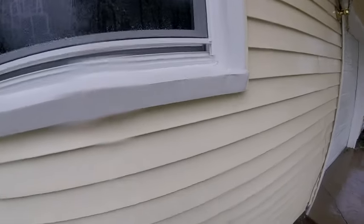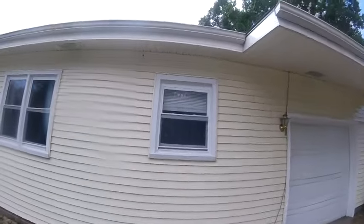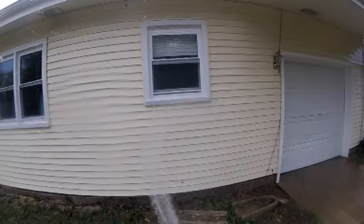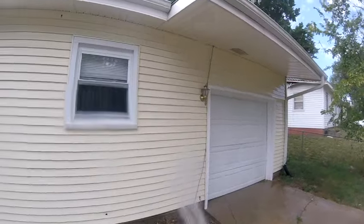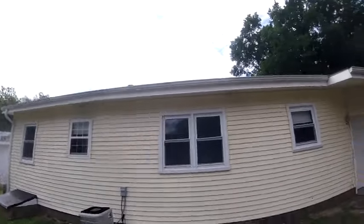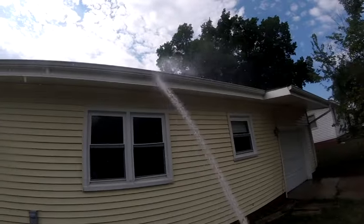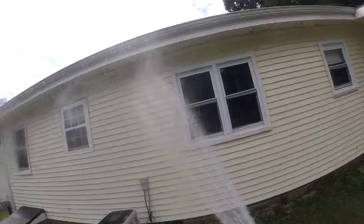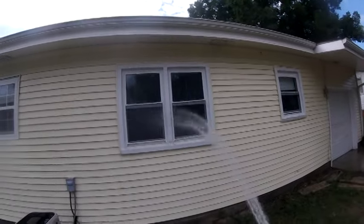See, there's some lichen on here. Well, that ain't lichen. That looked like lichen. Thought I seen some lichen on here. Anyway, lichen takes a little bit more pressure to rinse off. We hit that window last time. Run that on down. Hit that gutter again. We're rinsing. Get it hard. Open your gun up. Miss that soffit. Start doing the siding and windows.